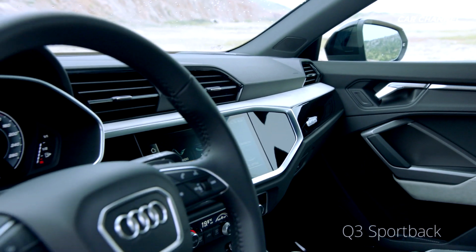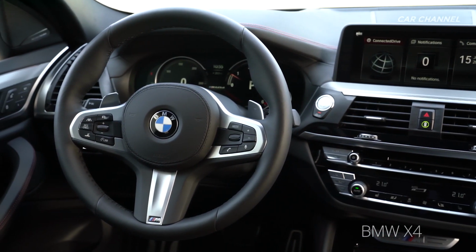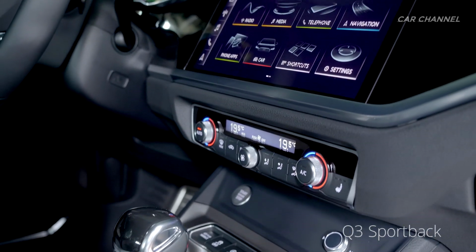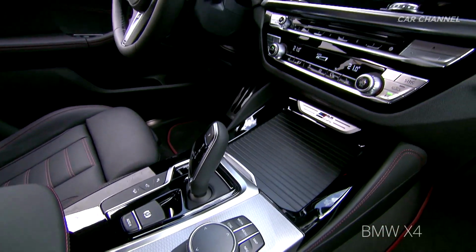Awaiting the driver and passengers inside the BMW X4 is a cabin with a modern, premium feel, whose strikingly dynamic styling also exudes an air of high-class elegance. All the controls are clearly arranged and set within trim finishes featuring a distinctly pared-down design.